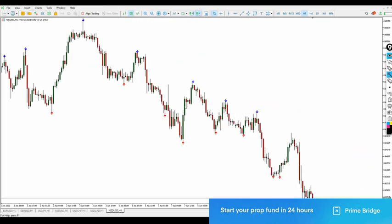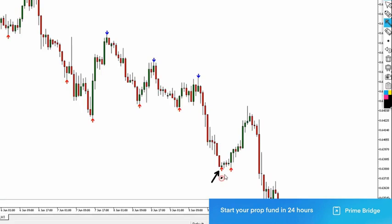First, if you want to buy, you want to see a red arrow like this appear below price. Once you see that, you know what to do. You don't need to waste much time in the market. Take a short trade for buy and exit your trade on the next signal. If you see a blue arrow appear above price, take a short trade from where it starts and then exit on the next signal.